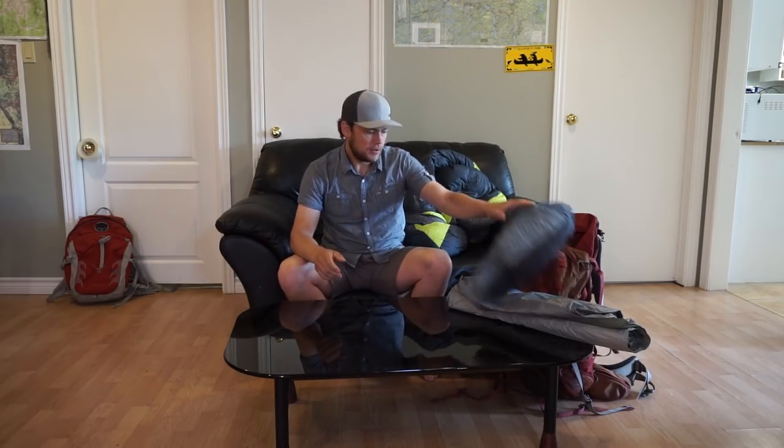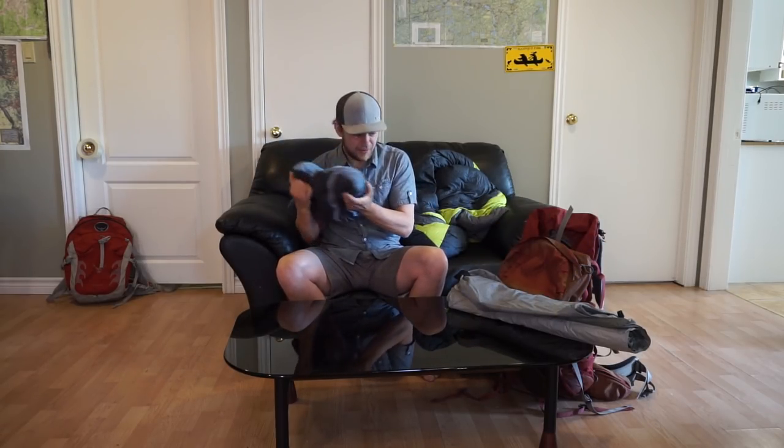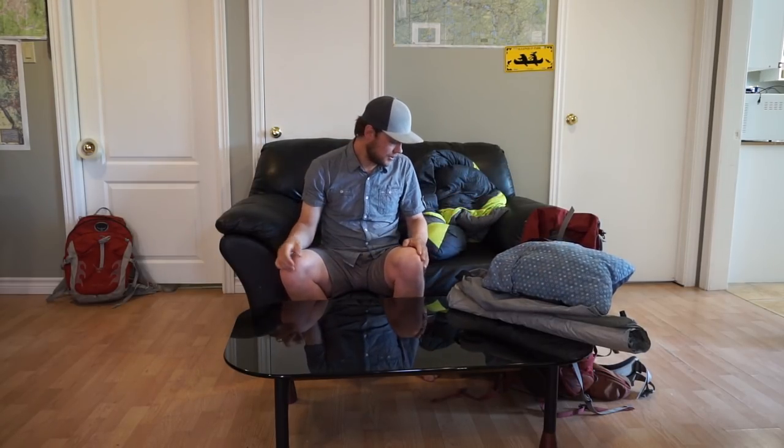Anyway, I have a Therm-a-Rest little pillow. Yes, I carry a pillow, and I really like this thing as well. I don't like air pillows. They don't have enough give. You can't really squeeze them up, ball them up, and get really comfortable with them. Not as much as these, anyway.